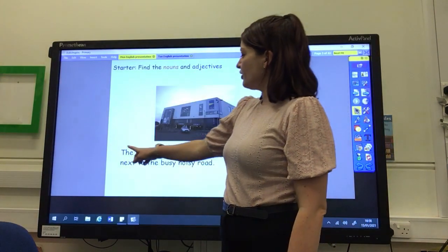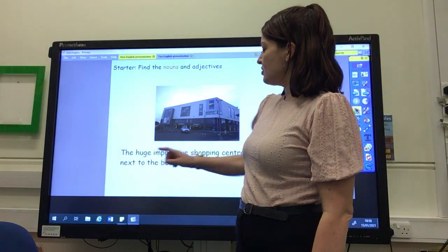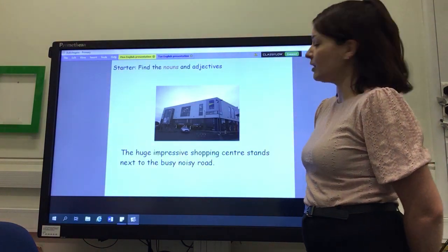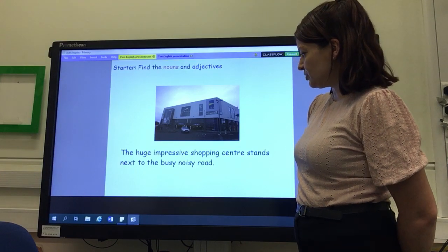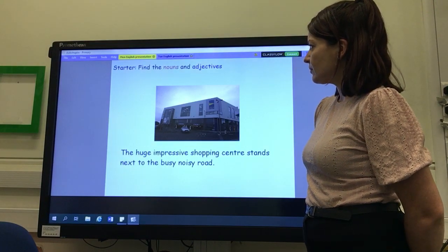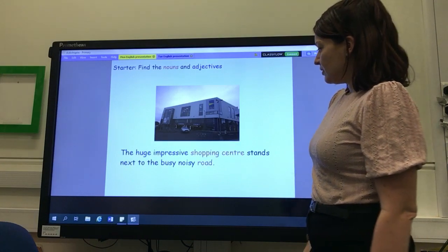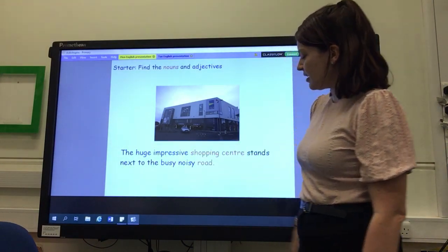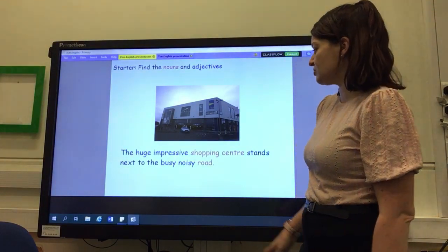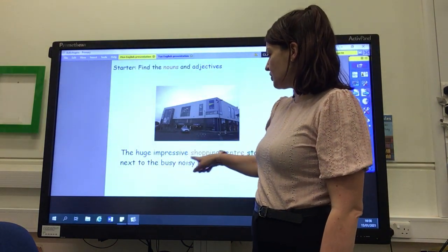This time we've got the huge, impressive shopping centre stands next to the busy, noisy road. So pause the video again and have a think which words are the nouns, the objects, and which words are the adjectives describing them. And let's have a look and see if you got the answer right. So that's a bit of a tricky noun there, shopping centre, and the other noun was road, and we had two adjectives describing each one. Huge, impressive shopping centre and busy, noisy road.